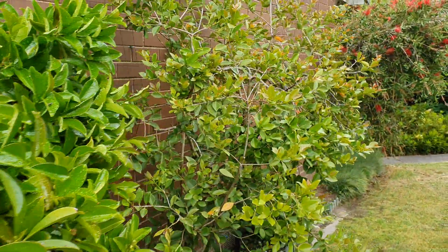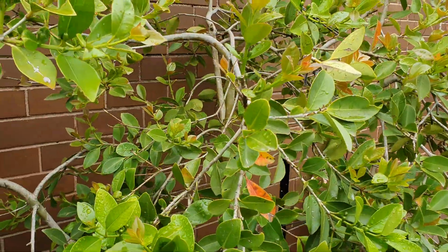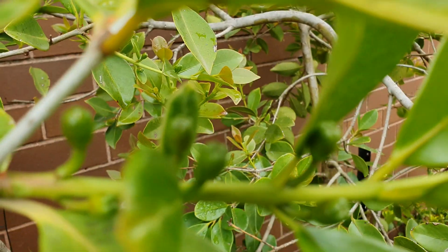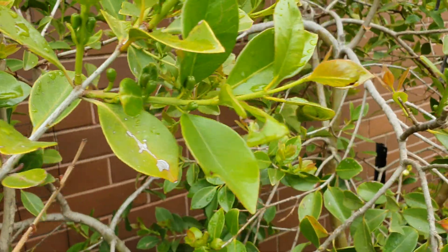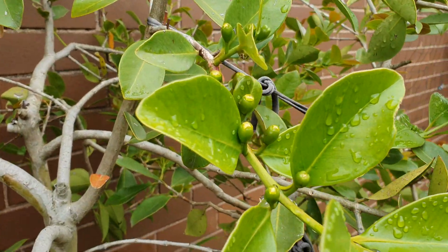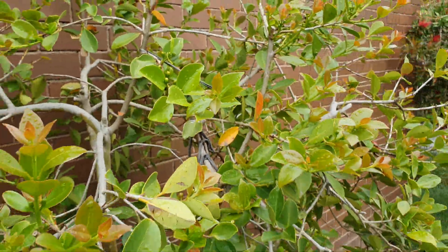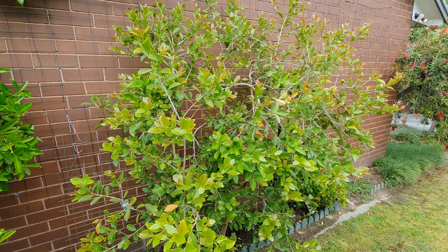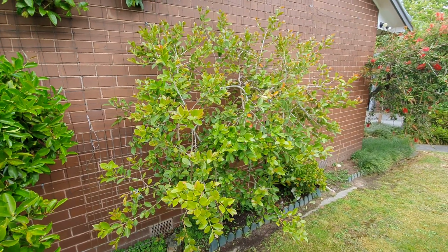And the lemon guava also getting close to flowering. Still at that stage. Ready to open there. Hundreds again. Every year there's hundreds of lemon guava. This one is my oldest at again 6 or 7 years old.